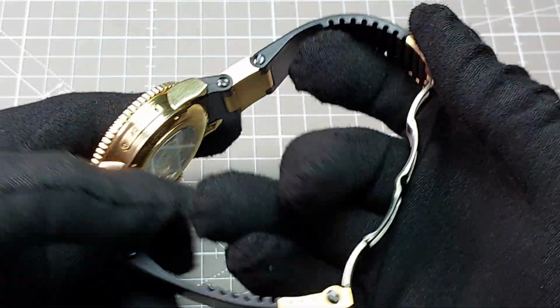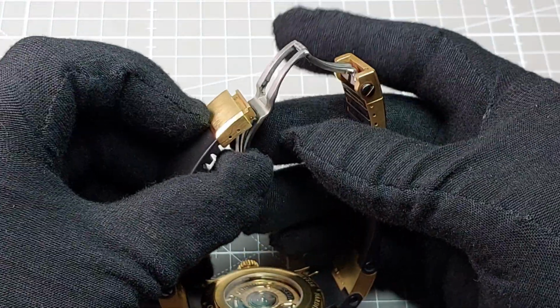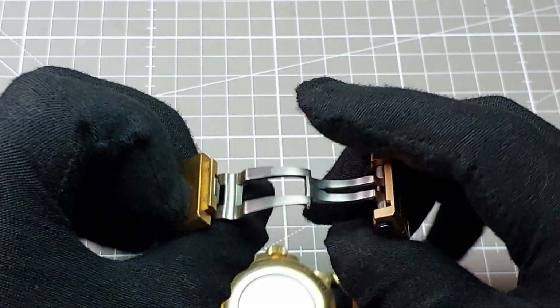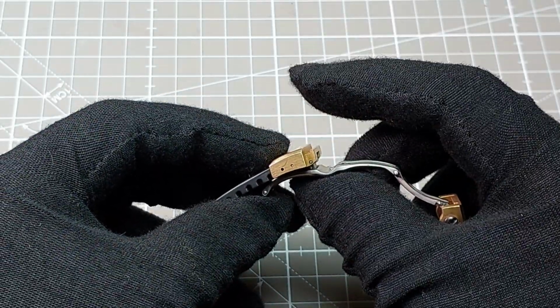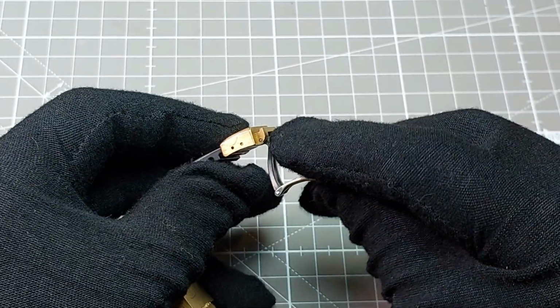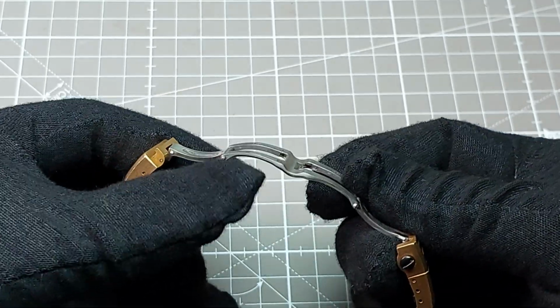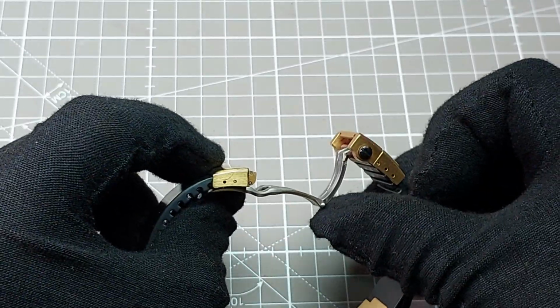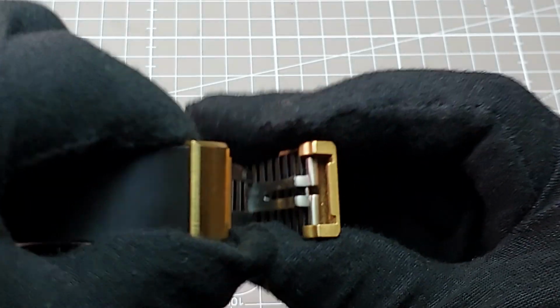The rubber, probably caoutchouc, natural rubber, I'm sure, ends with a gold buckle on both sides, a butterfly deploying buckle, and the middle section is titanium. The way the Ulysse Nardin buckles work is first you clip these down. You can see ball bearings on both sides of this, which go into these indentations here. So first you click that down, and this second section is with buttons from both sides.